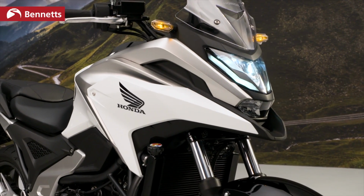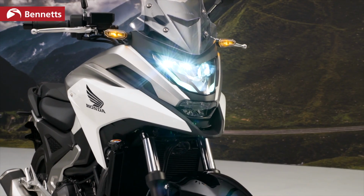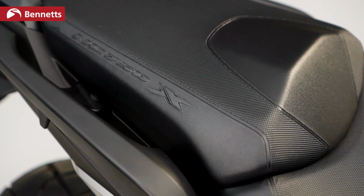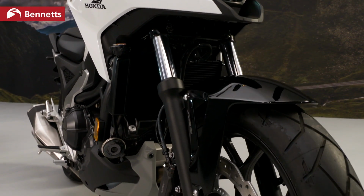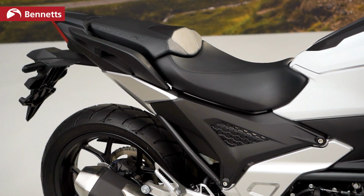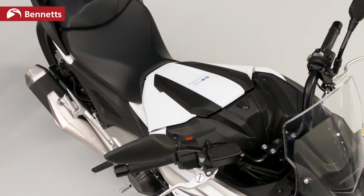An A2 legal 47 horsepower version is also offered with a different throttle body and ECU map, and Honda dealers will be able to swap these components to restrict or de-restrict the bikes as required. While cleaner than before, the new engine's economy dips a fraction from 80.8 miles per gallon to a still impressive 79.9, enough for a range of nearly 250 miles from its 14.1 litre tank.